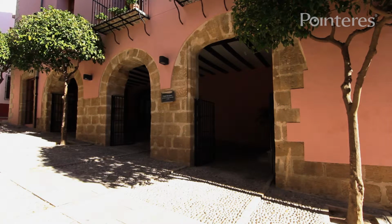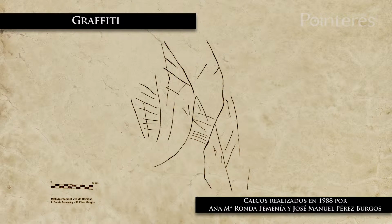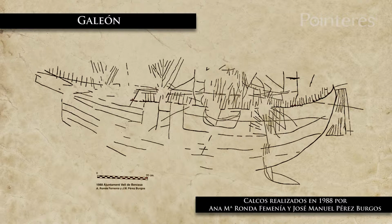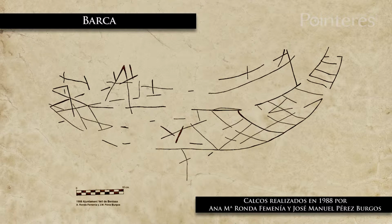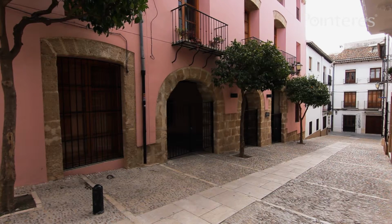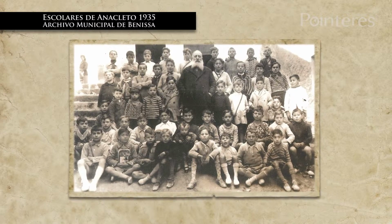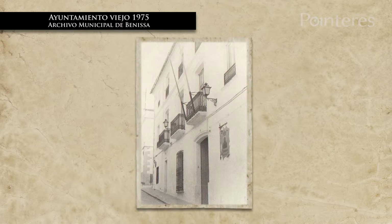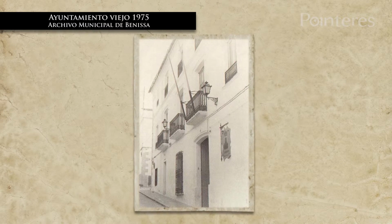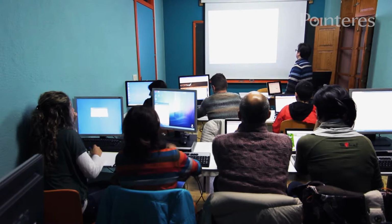The basements contained the old prison. On these walls there are old paintings featuring drawings of ships, supposedly drawn by captured pirates. These are currently covered and may not be visited. From the mid-19th century, the building housed the public schools, and later it was equipped to contain the council operative on site until 1981. It is currently the center for youth activities in Benissa.